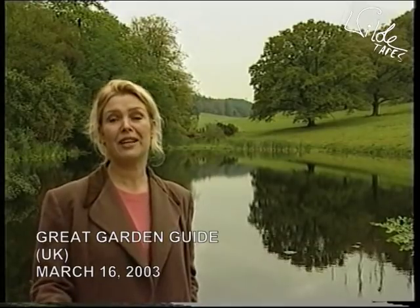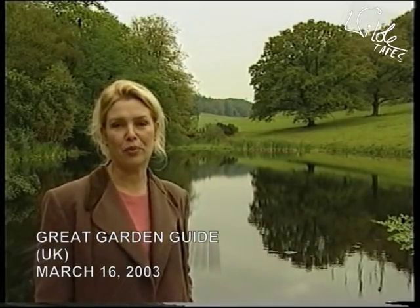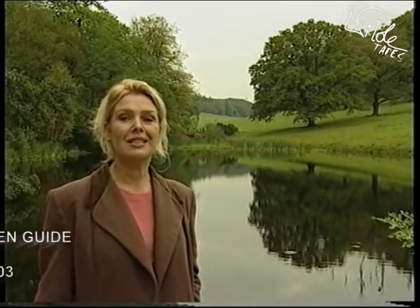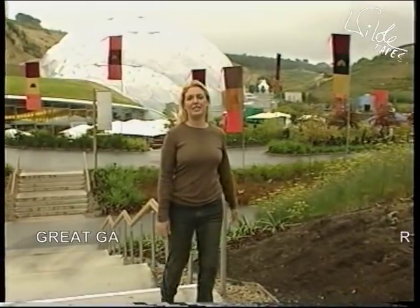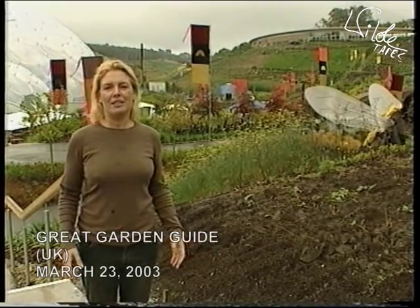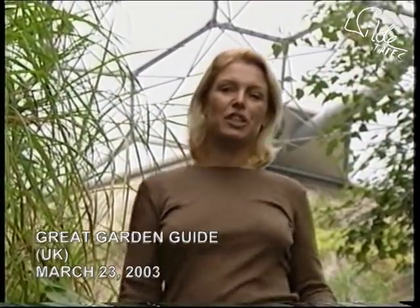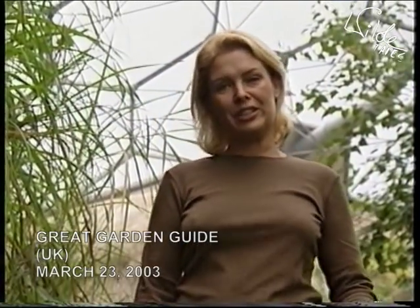Pollard began developing a garden at the Abbey House in Malmesbury in 1994. Toby went along to meet them to discover how the history of the Abbey inspired their creation. Back to the Eden Project. Well, only a few years ago, this site was a disused china clay pit, 60 metres deep and the size of 35 football pitches. Lytes Cary is an ancient manor house set in the Somerset countryside.